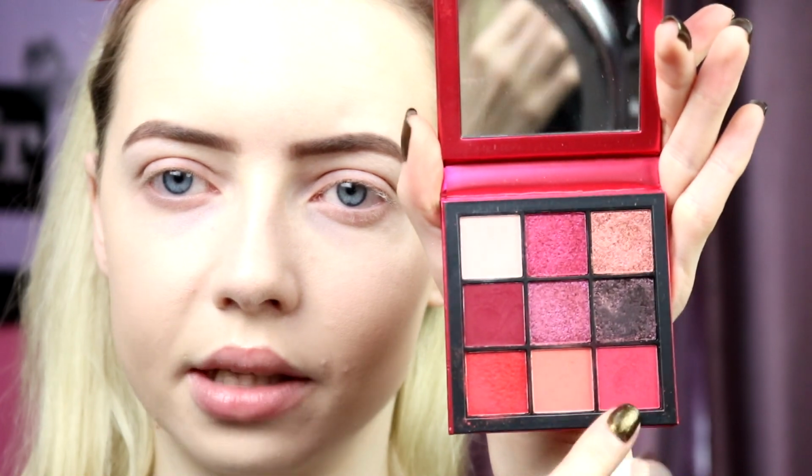What else are we going to use? We're going to use this one up here, which is like a nice transition shade, like a baby pink transition shade. We're going to use the burgundy. We're going to use these two as well as transition shades and blending colours. We want it to be really bright. So yeah, this is what we're going to do today.